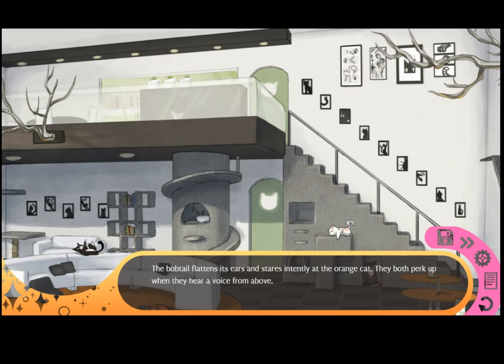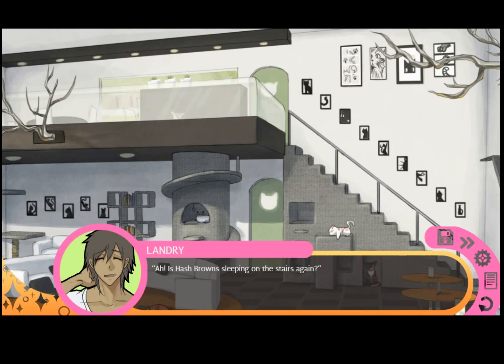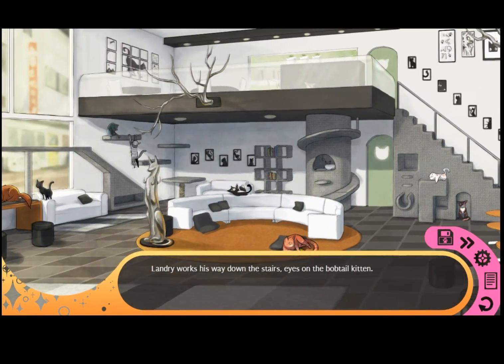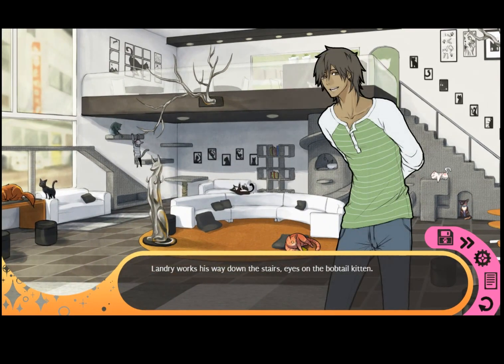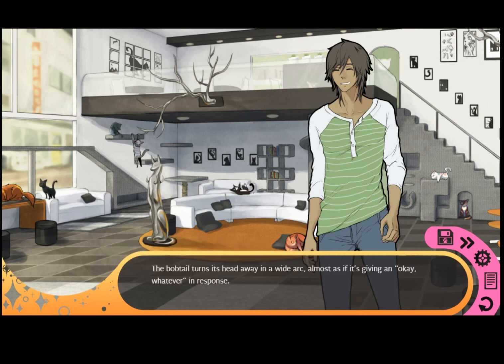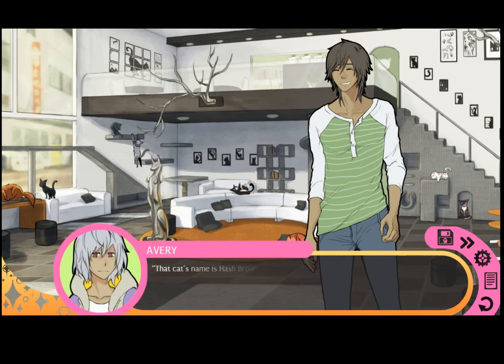Bobtail flattens its ears and stares intently at the orange cat. They both perk up when they hear a voice from above. Is Hash Brown sleeping on the stairs again? The orange cat, Hash Brown's I guess, trots away. Landry works his way down the stairs, eyes on the bobtail cat. Was it really necessary to smack him? You should be nice. The bobtail turns its head away in a wide arc, almost as if it's giving an okay, whatever, in response. It lazily struts over to the windowsill and takes up sentry.